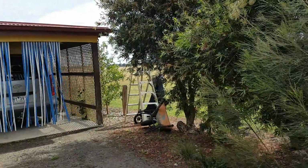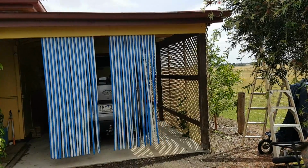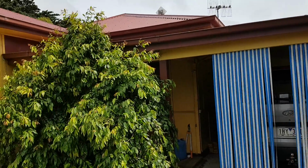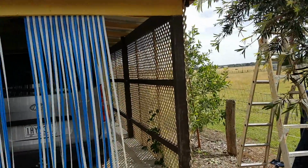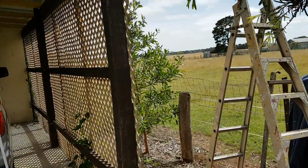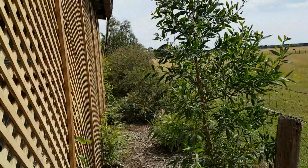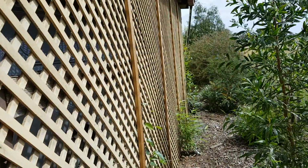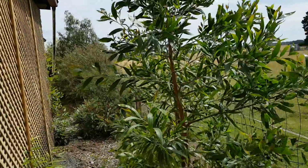Walking down here past the alfresco area, which also serves as a garage. I've put up these flappers to keep the birds out, but so far that's not been successful. They tend to want to make daily deposits here. Here we have Happy Wanderer, 3 different varieties, and they're climbing up, which is good. Blackwood tree to give us a bit of shade.